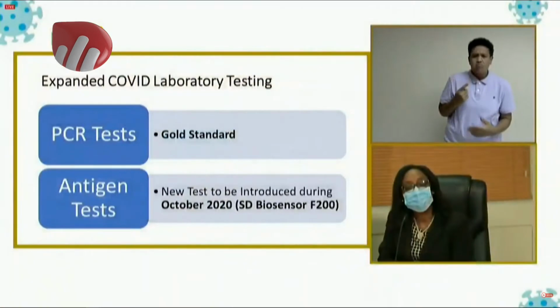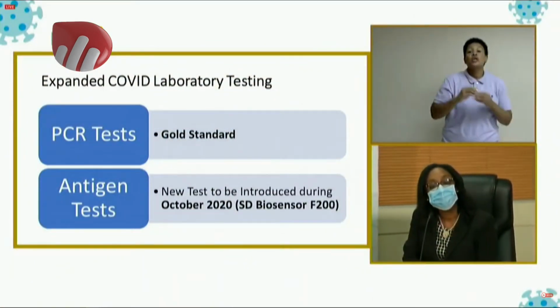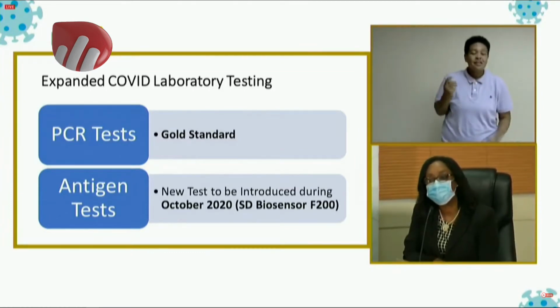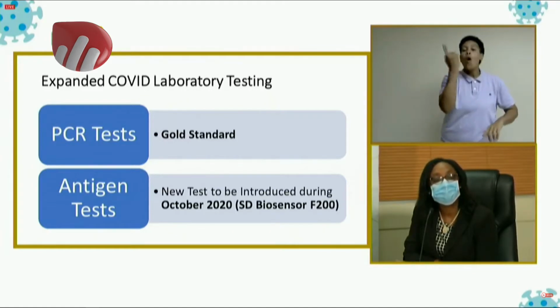Good evening, everyone. Since the Ministry of Health started testing for COVID-19 in February, we have been insisting that the only test that we would utilize in Jamaica would be the PCR test, because it was the gold standard and at the time the only reliable test.